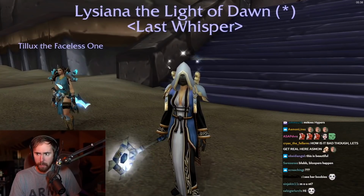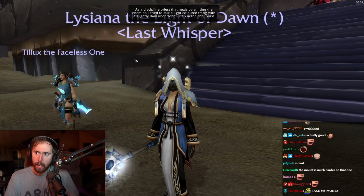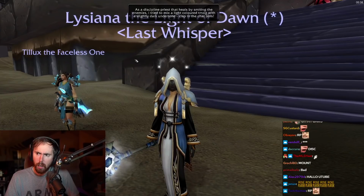Lissana, the Light of Dawn from the Guild Last Whisper. As a Discipline Priest that heals by smiting enemies, I tried to mix light-colored transmog with a slightly dark undertone. Clap in the chat, boys.